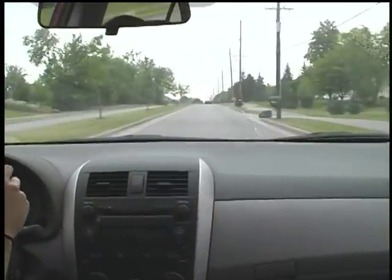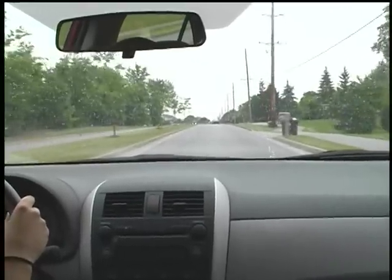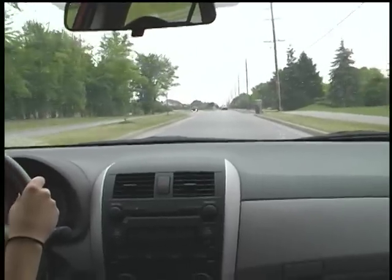Of course, with my luck, it's raining once I finally get to take the wheel. Oh, you know how Indiana is, though. The weather is never the same.